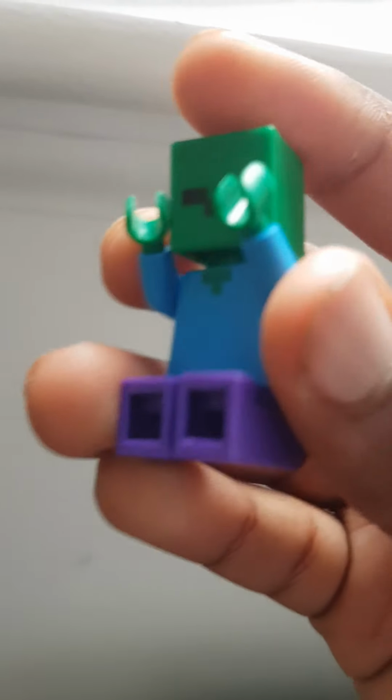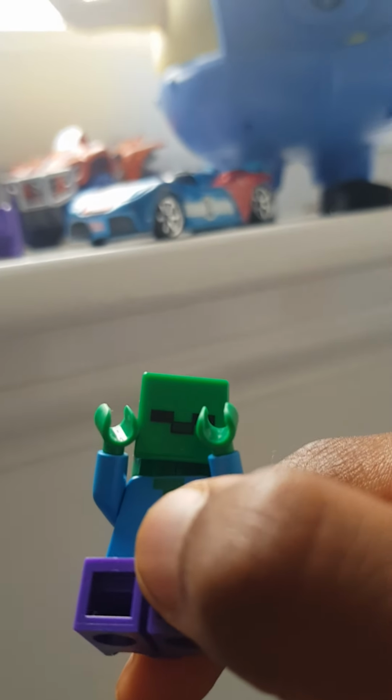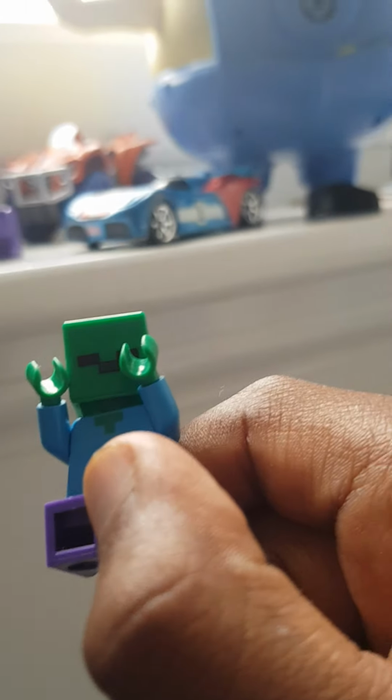Okay, so now what we're gonna do, we're gonna show off some more toys. One from Lego. It's this guy. Do you know where he's from? He's from a Lego set, but you have to know which one. Do you know which one? Yeah, that's right, it's the Minecraft set. I can't find the other ones, and the other ones are in the bag, so I just got this one to show you. I might show the other ones, but I don't know.